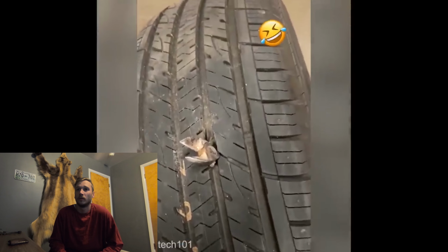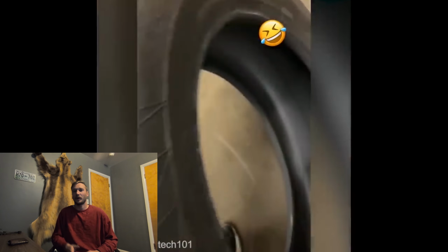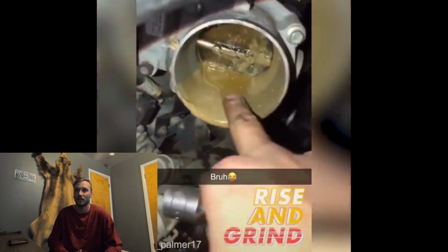Okay. Oh, that looks like a brand new tire too. But that's a pair of wrenches sticking out of the tire. So that's pretty crazy. I've seen some crazy things in tires, but I've never seen a pair of pliers like that. I said wrench, but it's pliers, obviously.